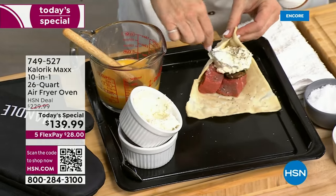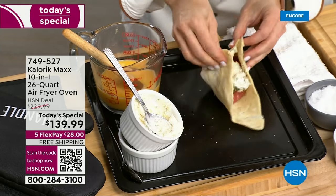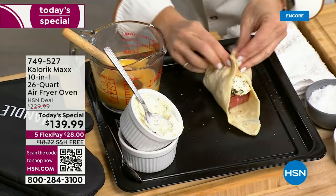Oh my gosh, this is the best thing I've ever had. Oh my gosh, are you still eating it? I love that. All right. It is so good.